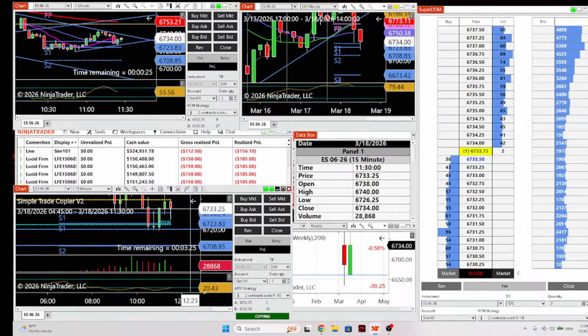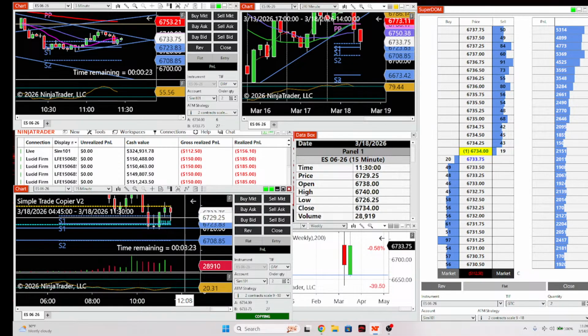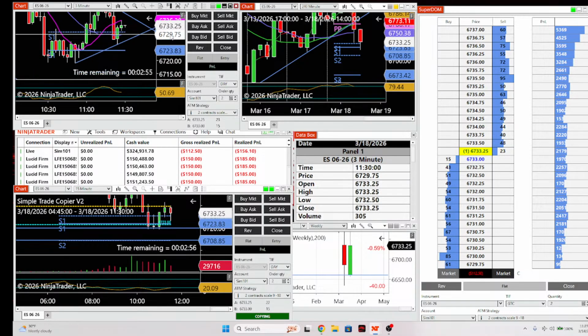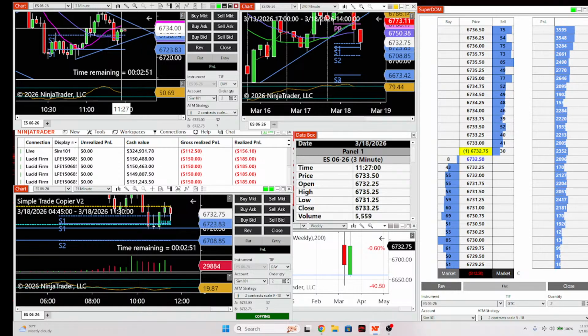33, huh? Yeah, 33, huh? That was it. It bounced off the 200 period moving average, and I just managed it too early. Moved my stop too early. Just moved the stop a little too early. That was my 10-point move right there.